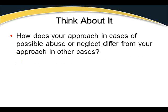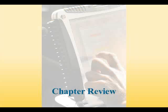So how does your approach in cases of possible abuse or neglect differ from your approach in other cases? Sometimes we're being more sneaky. You know, we suspect it. And if we're dealing with a medical patient or trauma patient, we may be much more open about what we're suspecting. Whereas in an abuse case, we're probably going to play it up a little bit and say, oh yeah, okay, so you fell, and we're just trying to look out for the best interest of getting that patient out of the environment.